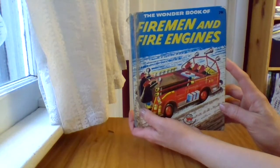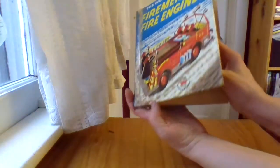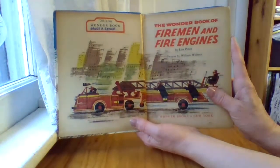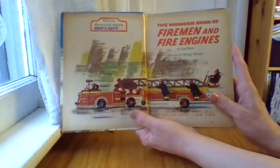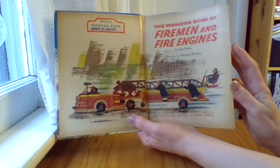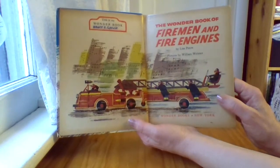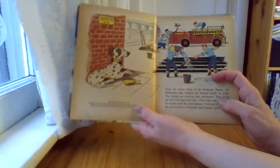Hello there, I am reading two books about fire engines and dogs. We like dogs around here. I think there's one outside this door that you can see. She just left the room, but I think she wants to come back in because she hears me talking. The Wonder Book of Firemen and Fire Engines by Lisa Peters, pictures by William Wisner. Copyrighted 1956.